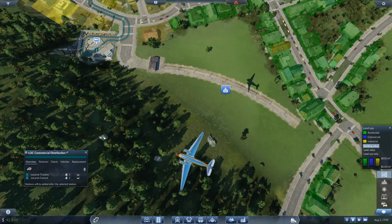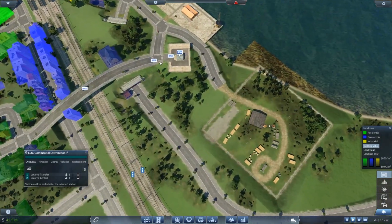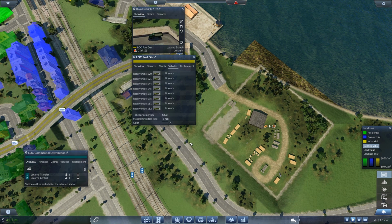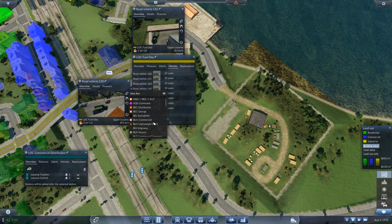Splendid. Right, what did I say? Oh yeah, I was going to put some trucks on it. Fine, okay, hold on. We've already got some trucks in motion. What are you fellas playing at? Okay, right, well, how many have we got here? Well, let's just recycle these, shall we?